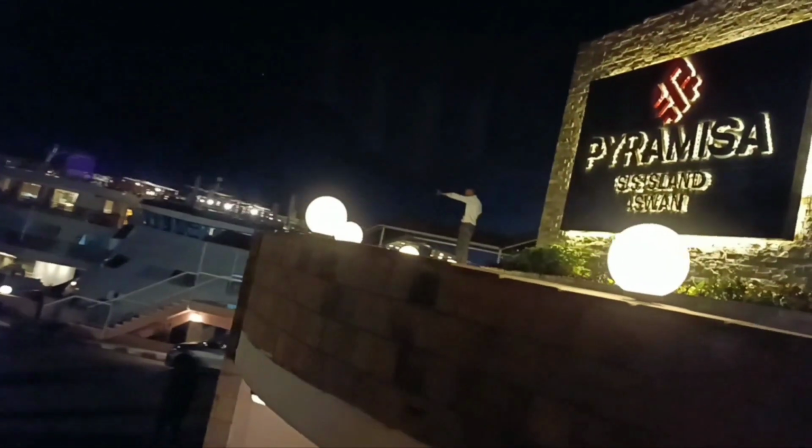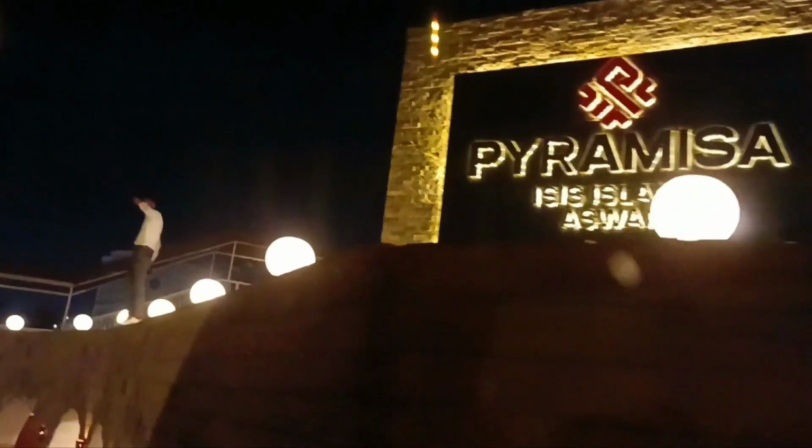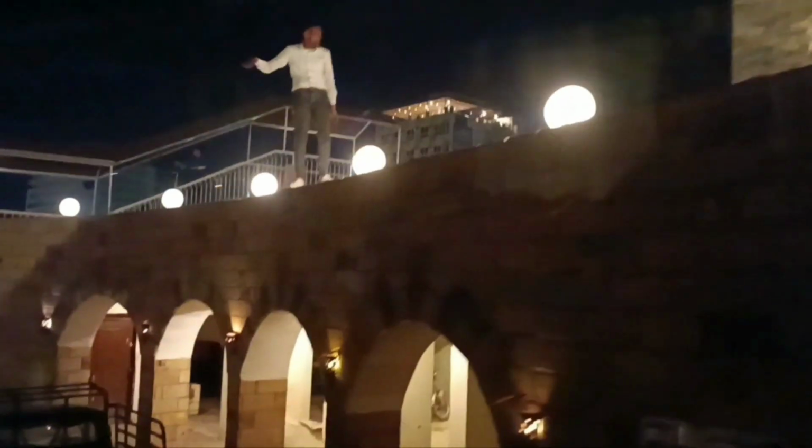So, guys, we have finally reached the jetty area after a 25 minutes drive on the bus. And the name of this place is Pyramids Island, Isis Island, Aswan. We'll be getting down from the bus now. And look at this, there's so many cruise ships already standing here.